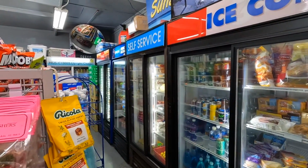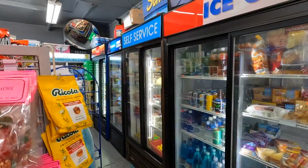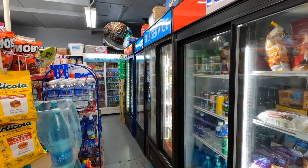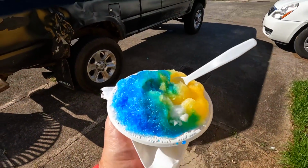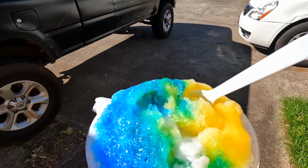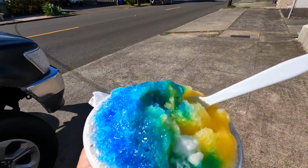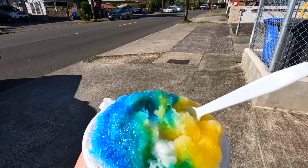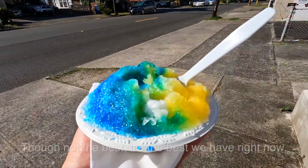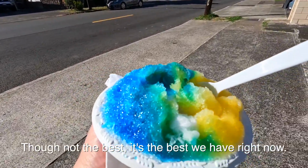It remains to be seen whether it's the best shave ice. Looks like that beer over there, maybe. So there it is. That's a large. $5.24 with tax. Not sure it's the best, but it's hot and it tastes good. I mean, it's hot outside, and this tastes good.